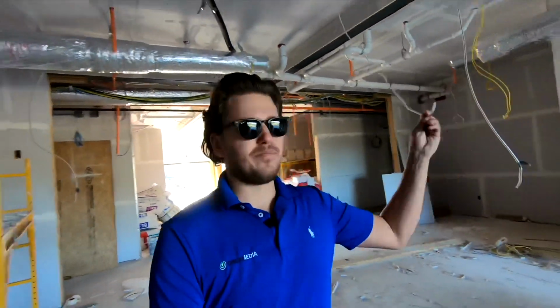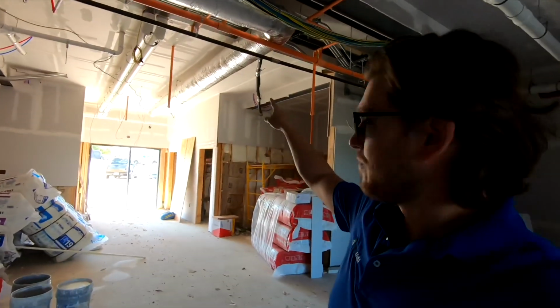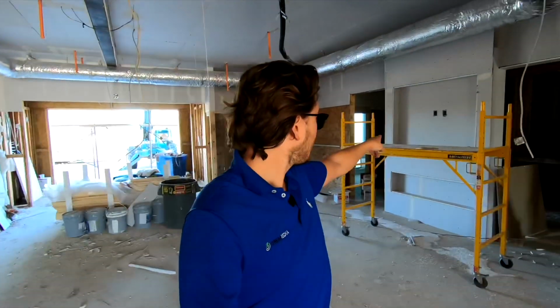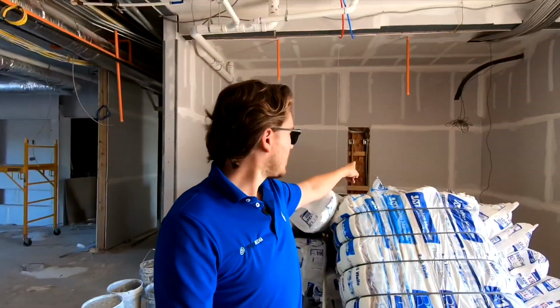we got our speaker wire throughout this main entry right here, guys. It's important to pre-wire stuff, makes life so much easier. So speaker wires here, we got speaker wires here, and this is the main entry, the lobby. And we got a TV that's going to go on the wall right here, and we got cat and coax ran to it, and then again another TV right here.